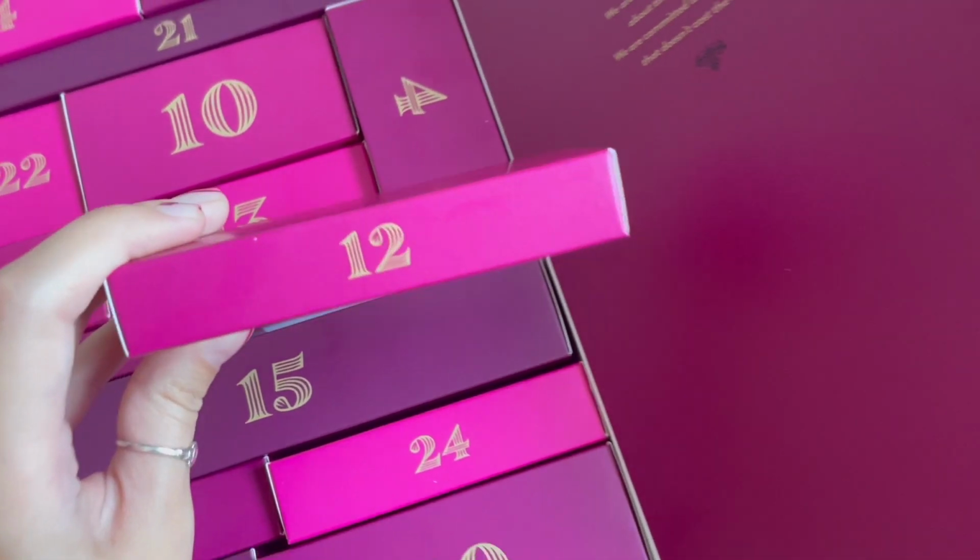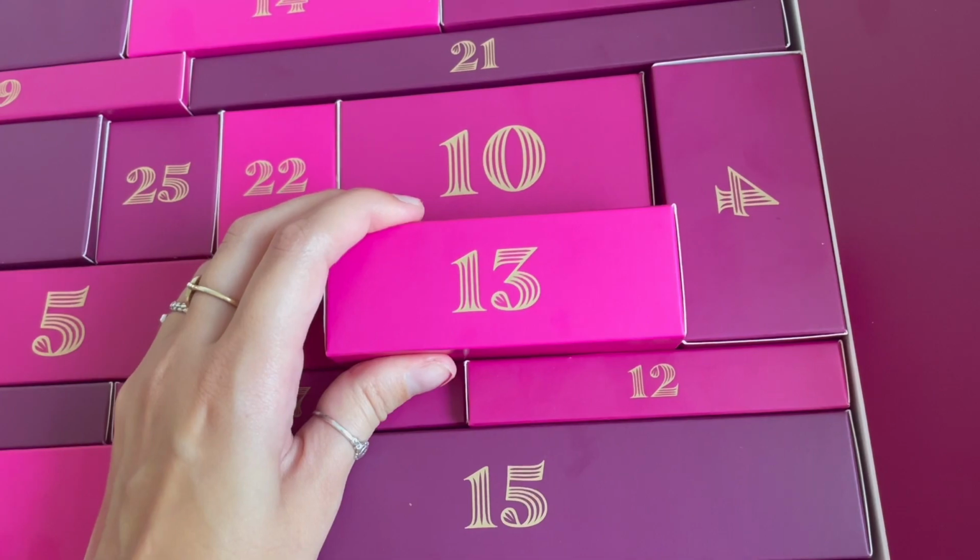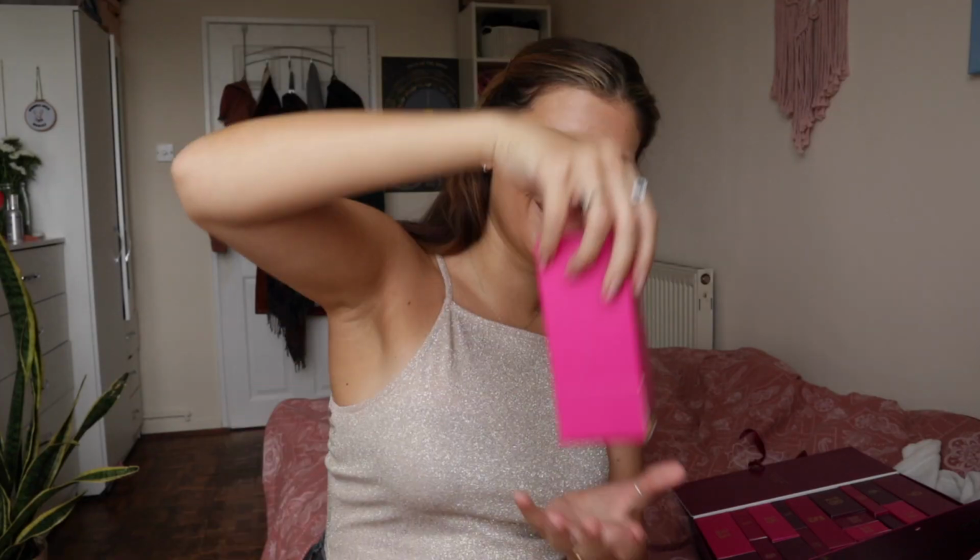Drawer number 12. Oh, in here we've literally got tweezers. You know what, I'm always losing my tweezers, so it's helpful having a spare pair. This is definitely the least value for money box we've opened so far, but I'm not really that mad about it, just because tweezers are actually just helpful to have. Unlucky for some. Let's see about this.